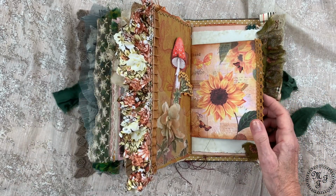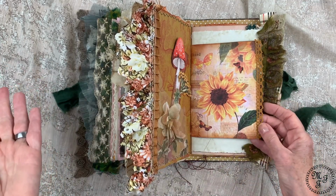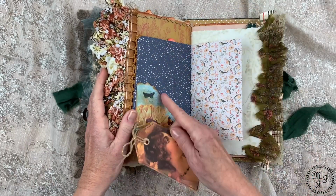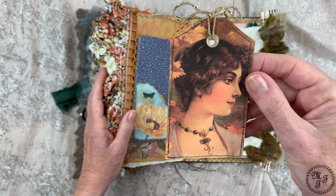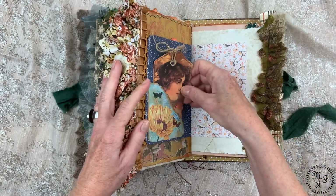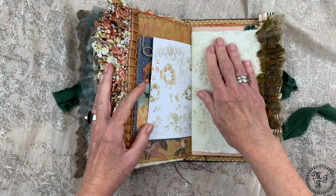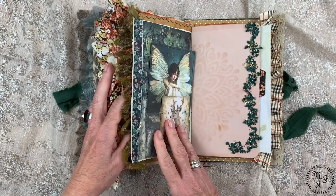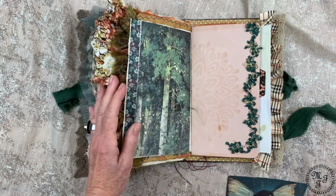As I mentioned, yeah, sunflowers. Cannot avoid sunflowers even in this season. And also on the back side, some sunflower pocket and a little tag which also shows these wonderful autumn colors, and also some autumn leaves over here. Little birds, stamping on the back side, coffee stenciled paper, sari silk ruffle, another non-orangey page, as I said.